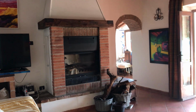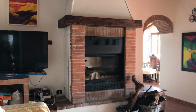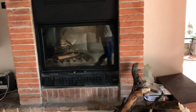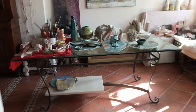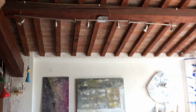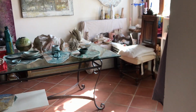Here there's the living room with this huge fireplace which they use to heat the whole house. It heats the water and the hot water goes to the radiators which heat the entire house. And this is another big room which is currently used as a laboratory. The owner is a painter, as you can see. He's an artist.